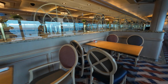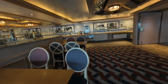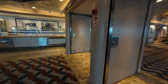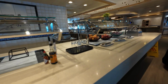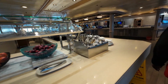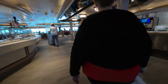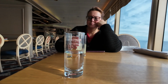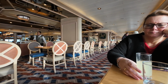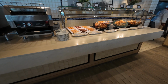Then headed up to Deck 9 and the buffet, where we had a wander through and a good look around while it was quiet. We got ourselves a soft drink from one of the dispensers and sat down to drink it. Then, as lunch was now set up, had a look at what was available.